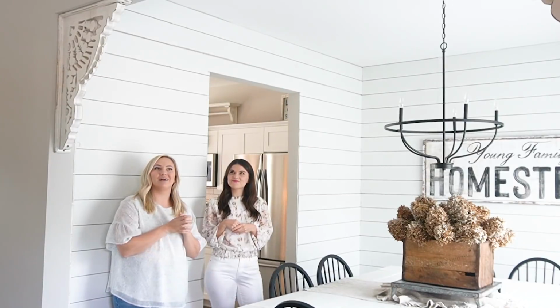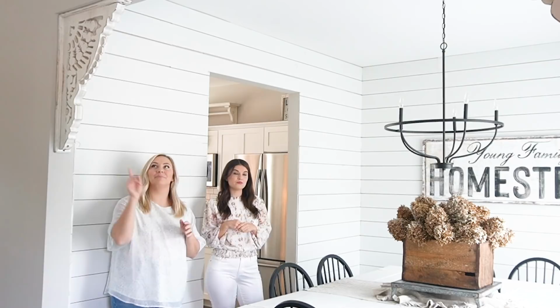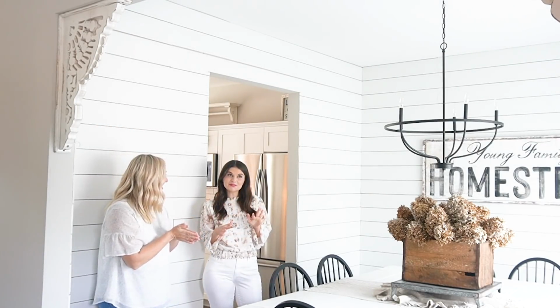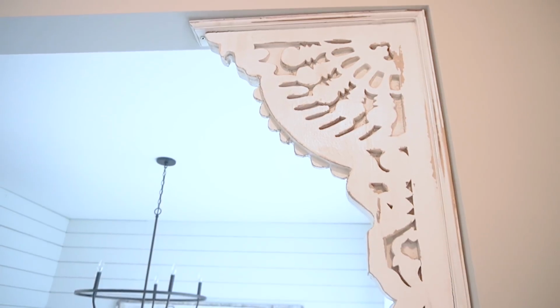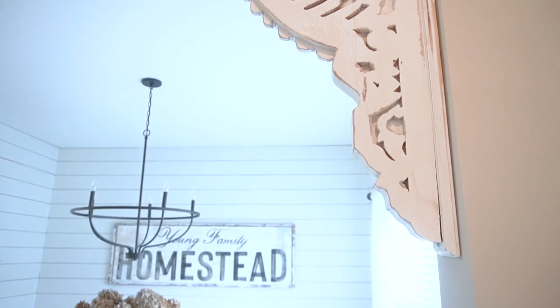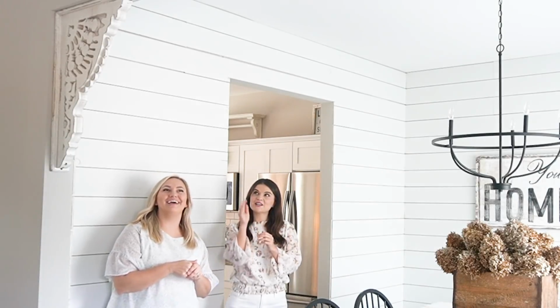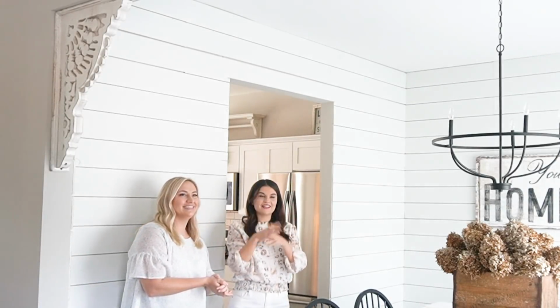But let's go ahead and talk about, you mentioned adding character. This is a new construction home. Tell me about these beauties. Authentic corbels. It was such a steal, such a find. We got them at an antique store locally. It was interesting hanging them, trying to get them not to completely fall out because of the pressure and all that good stuff.